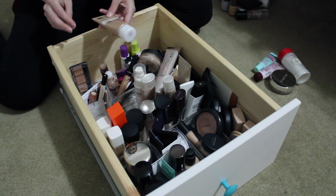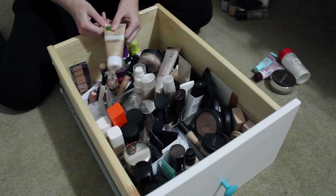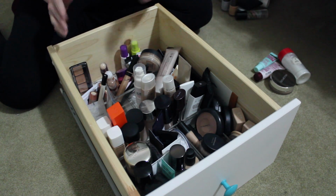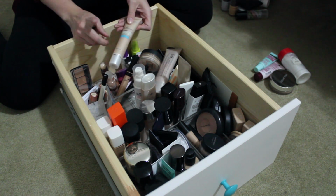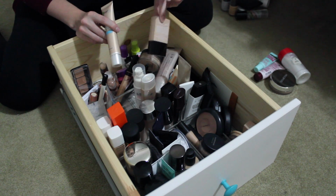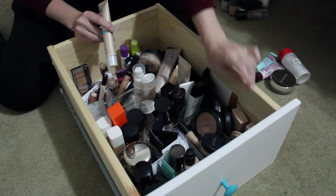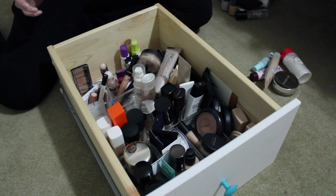What else? Garnier, the original BB cream. I didn't like that, and it's kind of separated a little bit, so I'm going to get rid of that. The Garnier BB cream for oily skin. I find that this is exactly the same as the Vitalumia Aqua, so I would much rather keep that than this, so I'll move that along.